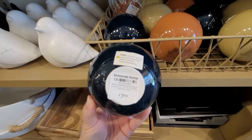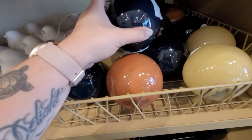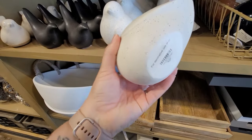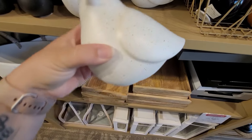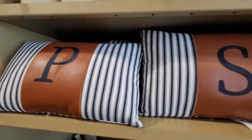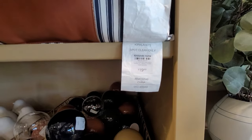They also have these in a variety of colors. There's a navy color, a terracotta color, and a muted mustard color. I also thought these birds were really cute. They are solid. I don't remember the price, but I liked the speckles on them. And then they also offered these smaller birds.